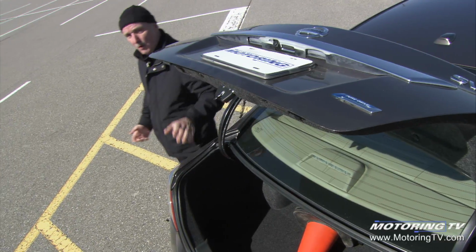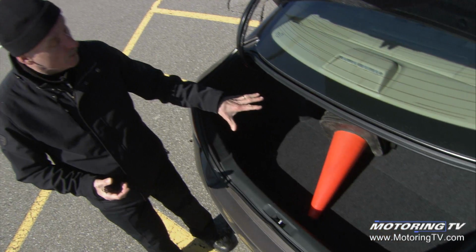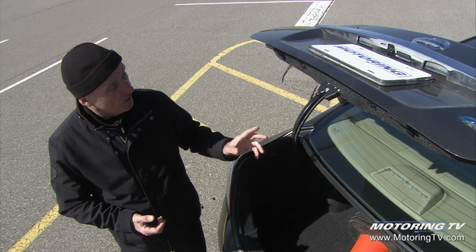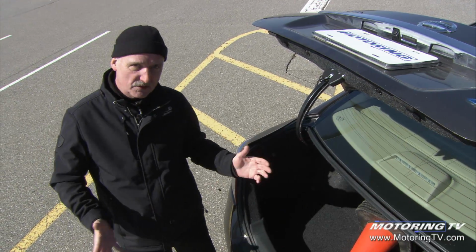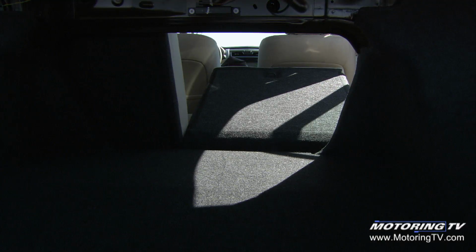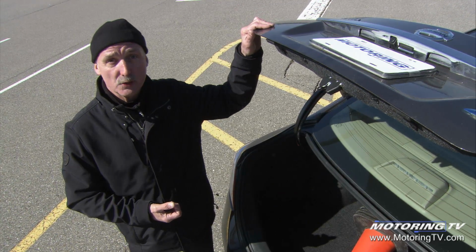The Altima's trunk will carry a family of four's luggage very easily. The 15.4 cubic feet of space is nicely squared off, and you can lock the seat backs in the upright position, which preserves the security of anything valuable that's left in the trunk. So what's the hitch? Quite simply, when you fold the seats down, they do not go flat, and there's a ridge. Yes, it expands the length of the trunk, but it does little to improve the usable space.